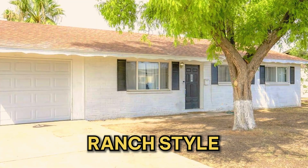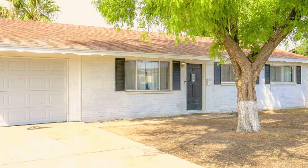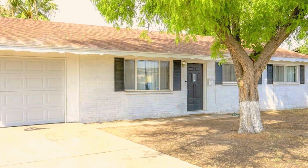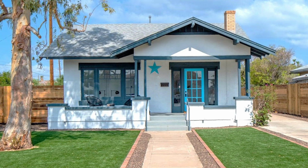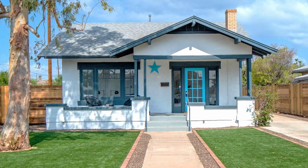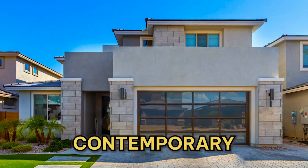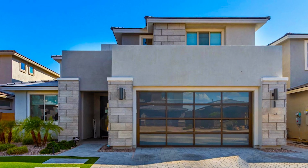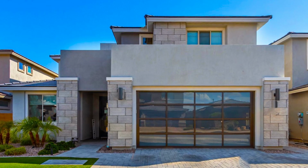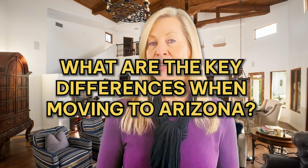Now there's the ranch style. It's functional and straightforward, often in the L or the U shape with durable roofing. Then there's bungalows. It's a nod to the early 20th century and affordability, featuring dormer windows, inviting porches, and cozy fireplaces. Next is the contemporary. It's embracing the clean lines and natural light. These homes are modern masterpieces of steel, glass, and minimalist design.